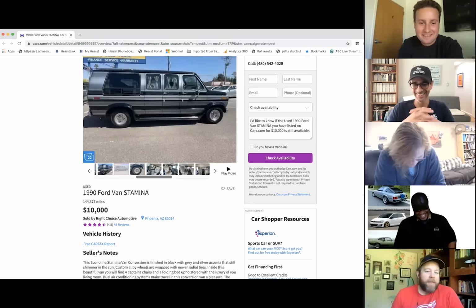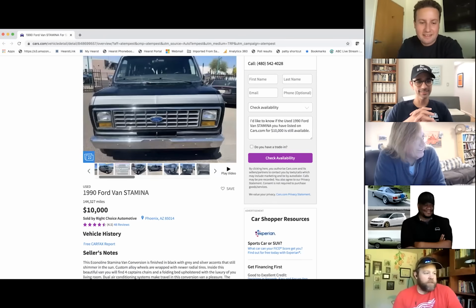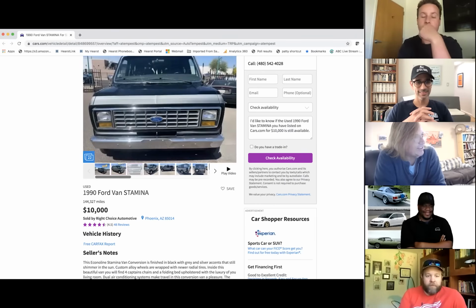This would make an amazing Lemons tow rig. I'm just throwing that out there. If anybody wants to do it, it would fit for that. Needs a tow rig for some cheap racing.